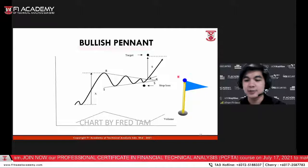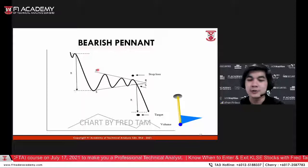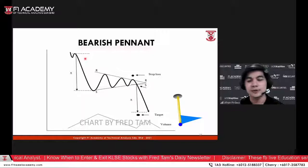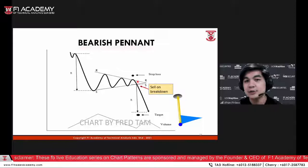For bearish pennant, it's the opposite, moving downward. So a sharp fall, and then it consolidates into a small symmetrical triangle. If you draw trend lines, you'll have two converging lines to create an apex point. So if you see this in a downtrend, you can assume that price is likely to break down and continue to go down. How low can it go? One of the ways is you can use the vertical height over here and then project it onto the breakdown point.